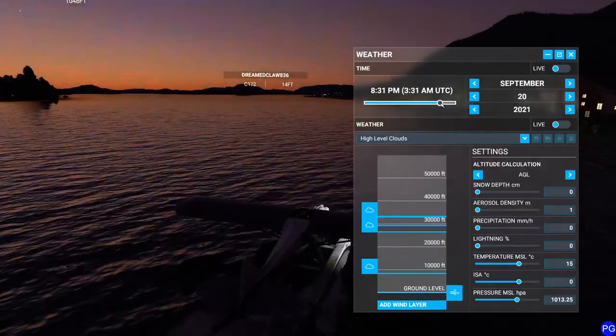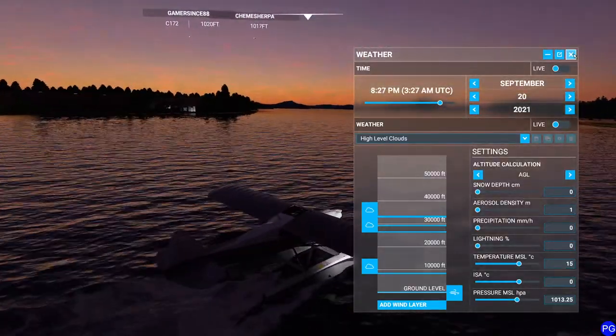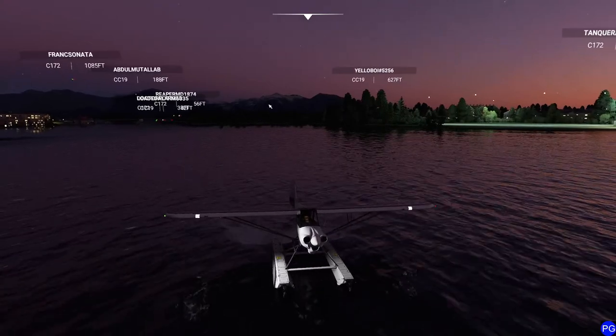I can even do something like this. Ooh, that's awesome. Gear's up for water landing. Neat. All right, come to a complete stop. I like how I got the little lights on and everything. All right, I'll wait for everybody to come join us.